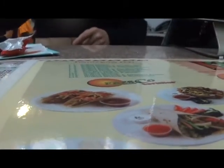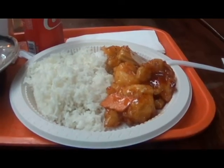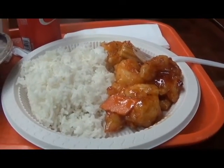I'll have General Chow's shrimp with the small white rice and a can of Coke. Now we wait. I can't wait to eat this. Now that I'm done with lunch, it's back to work.